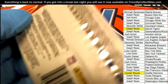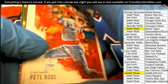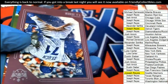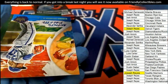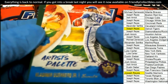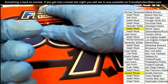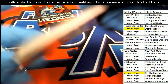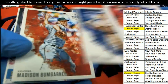Mike Trout, very nice Mike Trout, Pete Rose, boom, boom, boom, nice Alvarez rookie. These are really nice looking rookie cards, and we have this Toronto frame, the Plum frame, very nice Vlad Guerrero Jr., artist palette. Aquino. Nice Aquino rookie.